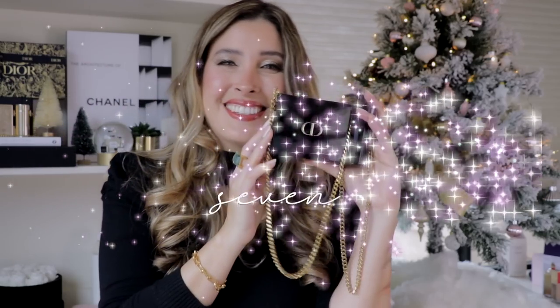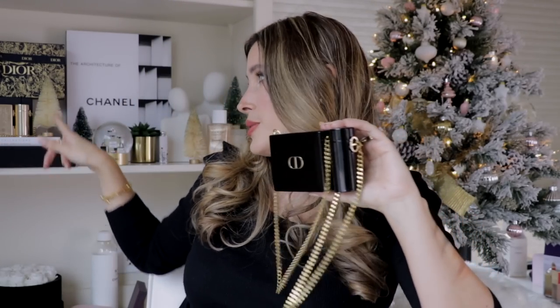Let's talk again about Dior. I think this is just something that I want to see every year. Maybe next year they will do a silver one, because they already did the gold one that I have right here. I don't know if you're able to see it, but it's right there. The gold one. This year they did the black one. This is the least expensive clutch that you can find from Dior, and it is stunning, beautiful, and it has 4 different lipsticks.